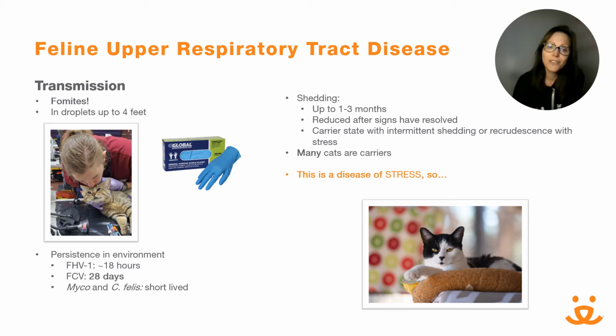Other important things to keep in mind are that herpesvirus persists in the environment for approximately 18 hours, while calicivirus persists for 28 days. And shedding can be for a long time, but it's dramatically reduced once clinical signs are gone. So we do not need to hold cats back. But also, remember that in your population, cats appearing healthy can be carriers, which can represent 50% or more of your animals. So we are talking about healthy-looking cats.